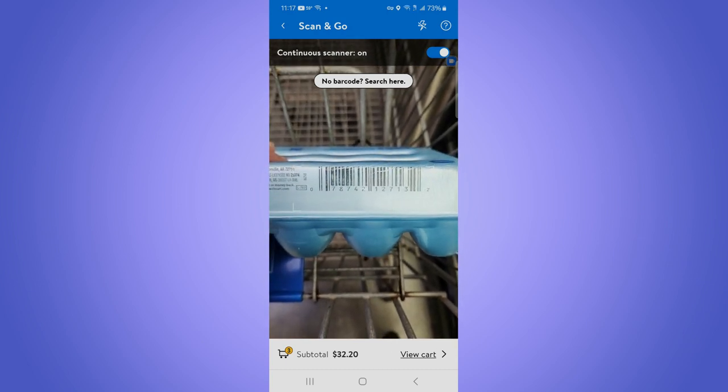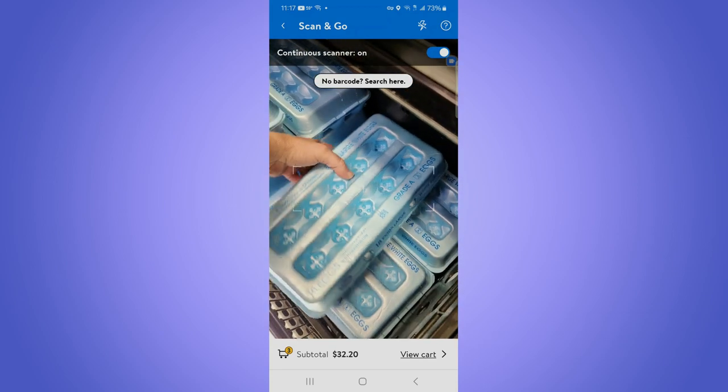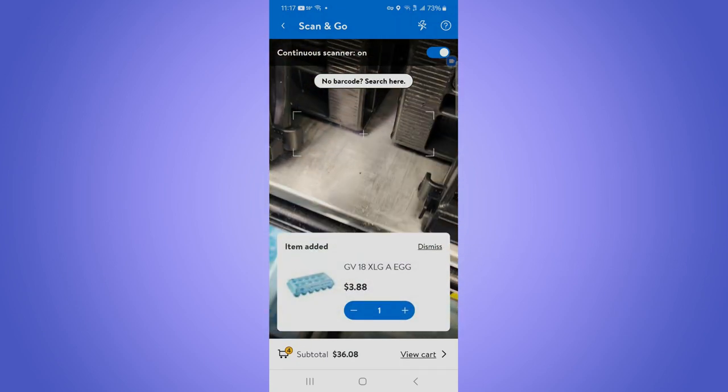Oh, there we go. I gave up, so I'm just going to go grab that dozen I had, because that's a much darker, much sharper, much crisper, much better barcode. Boom. It took it. Click dismiss, move on. And we're just coming over to the dairy case.